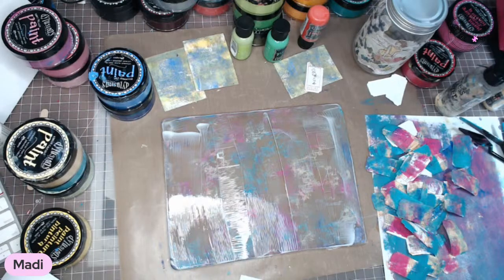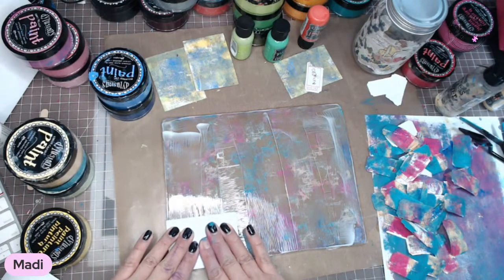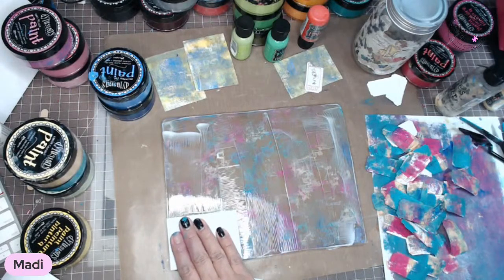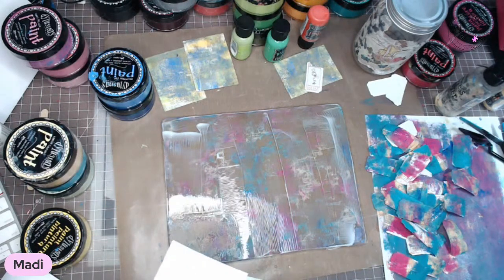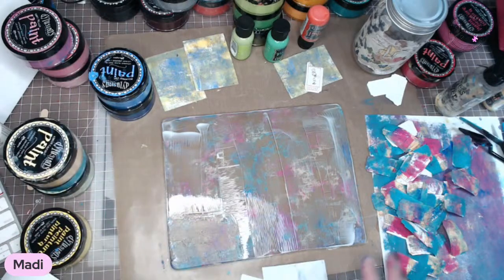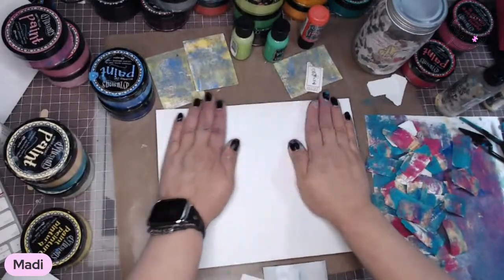Should we try with an ATC? Should we try with a full page? What shall we do? No. No, no, no, no. Oh, that's kind of cool though. Man, I should have done that when I had it on there. No, no likey. No me gusta. No. We'll just clean it off.